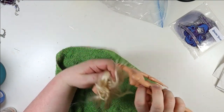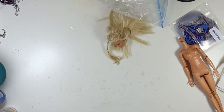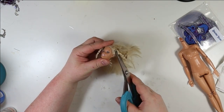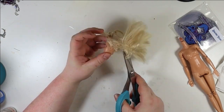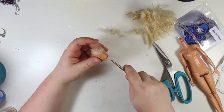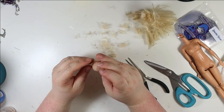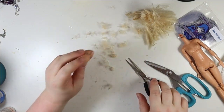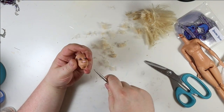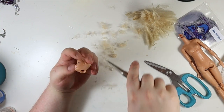So, now, next step. The step that most of you will not like. So, with her head cleared off nearly all of the hair, there is one thing I want to do.